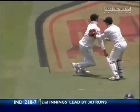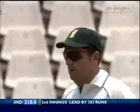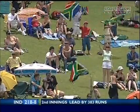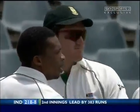Edged, caught, is it? Claiming it. There's a glance at the umpire, but Makhaya comes up with the goods. Hasn't been his best morning. He hasn't bowled as well as he has in the past, but he certainly got one to just nip away at the right time. And a very good knock from Laxman comes to an end.